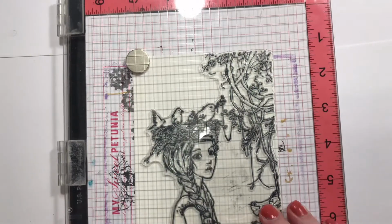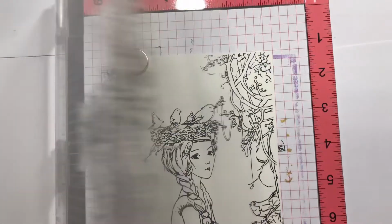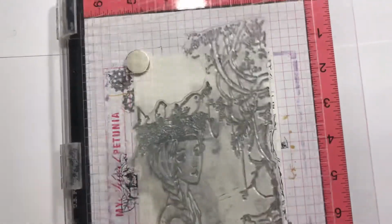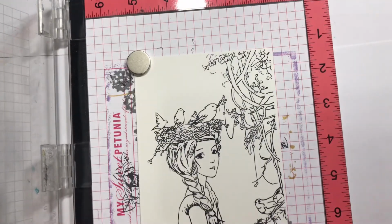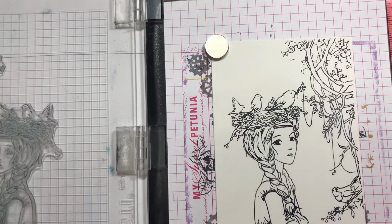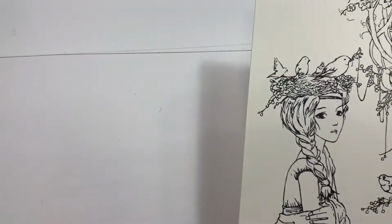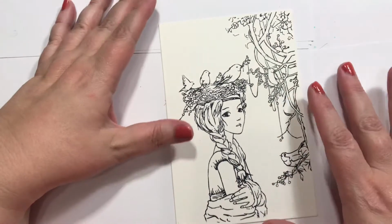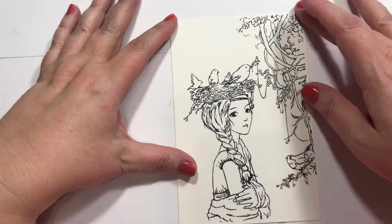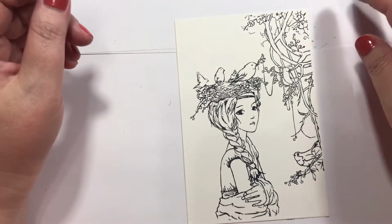Move this down so I can try to get it all in there. Achoo! Oh my gosh. Oh, that's what I get for pulling those older stamps out. Okay. Anyway, actually, I've been in dust all day. Or not all day, but the last couple hours of the day. I was moving some stuff around in my room, in my office, and everything was dusty. It was a mess.